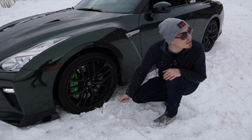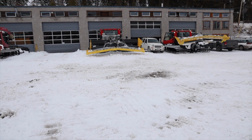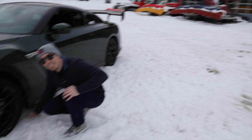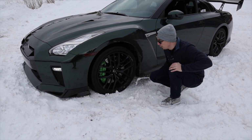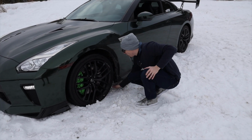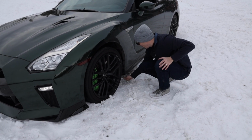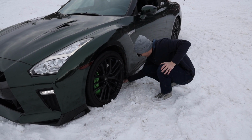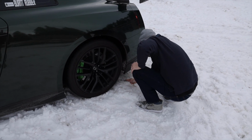And then we got these guys over here. They don't seem too thrilled about this situation. They're just kind of looking. They're probably radioing in all their friends. Hey, come look at these dumb kids. The dumb city boys. They got their sports car stuck in the snow. What a bunch of morons. Yeah, see, you got ice right here.